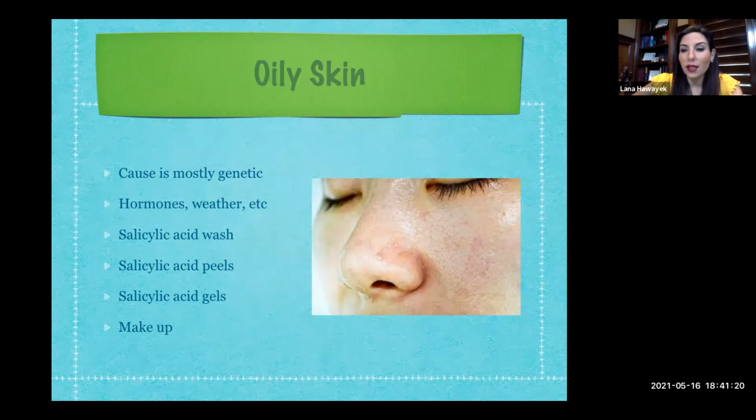The reason salicylic works well on oily skin is because the molecule is lipid soluble. It's oil soluble. So you wash your face with it, it's going in the oil glands and cleaning them out from within. In clinic, I do a lot of salicylic acid peels, which are 20 and 30%. It's basically a solution that I put on the patient's skin, usually the face, and then 2 days later they'll peel like they've had a sunburn, and it really helps with oily skin.